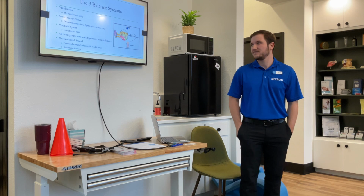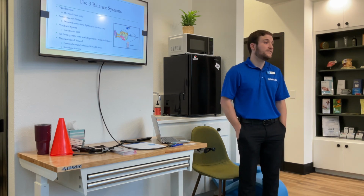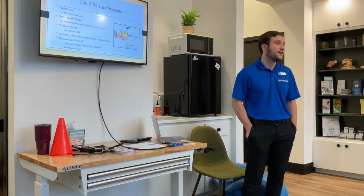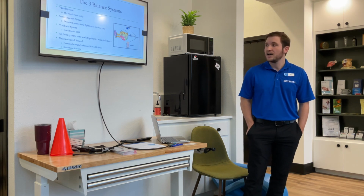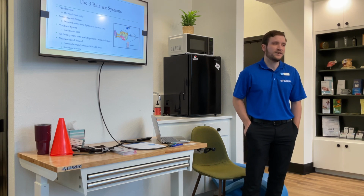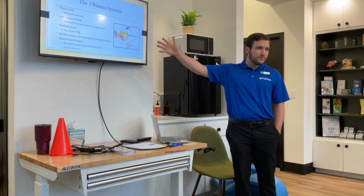All three of these systems must work together to maintain balance. If one of these systems is a little bit deficient, then our other systems will try to make up for that. But it's not going to be able to fully make up for that deficiency in one of those systems. So these are the three main balance systems.